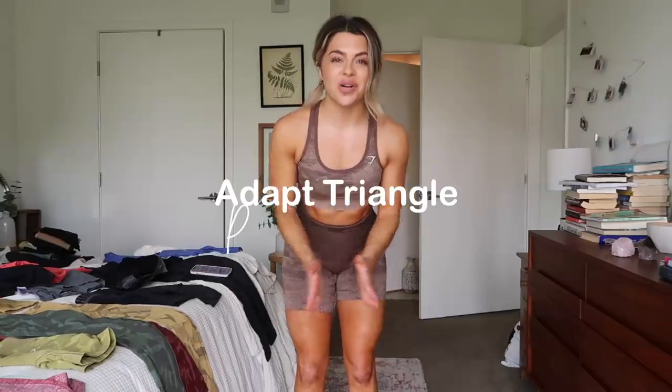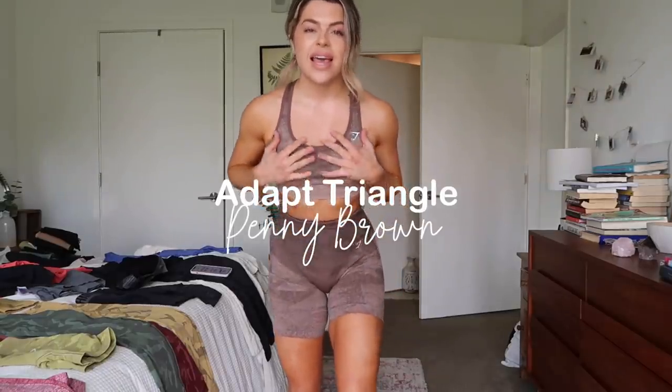I showed this in the last Gymshark haul, you guys, but the triangle collection is gonna be on sale in every single color in every single item. So we have the shorts, the new cut sports bras, which are a little bit shorter this way, and they also are a little bit thinner here, so they leave a little bit more room for your delt area. I absolutely love this collection.